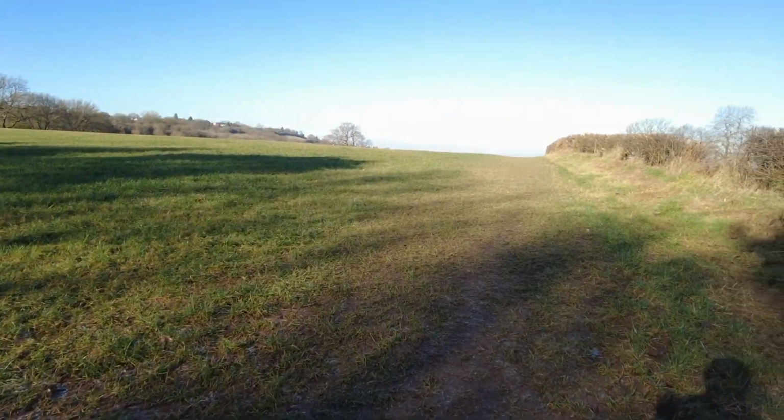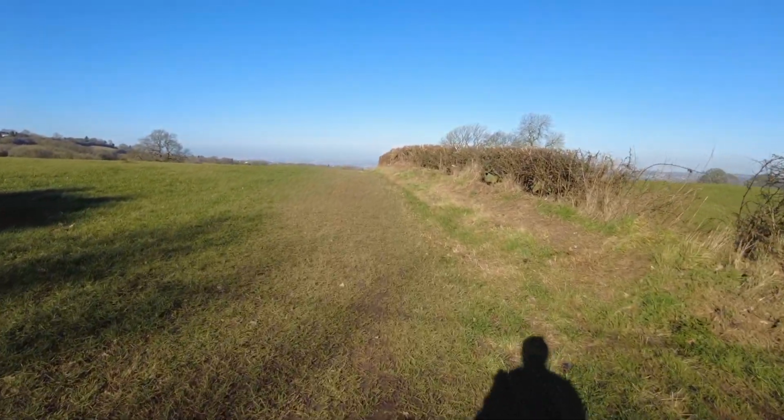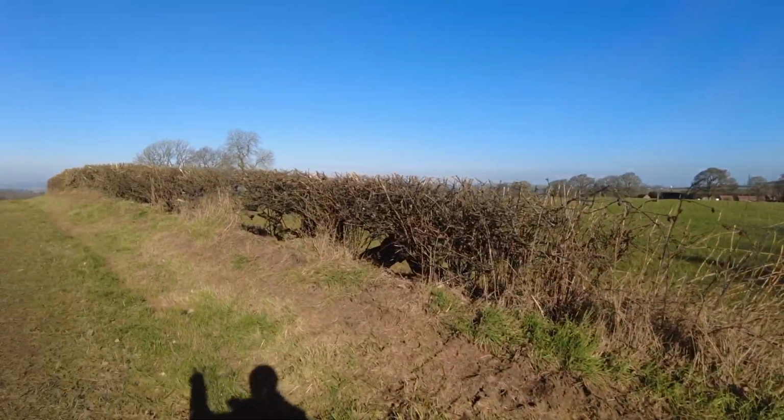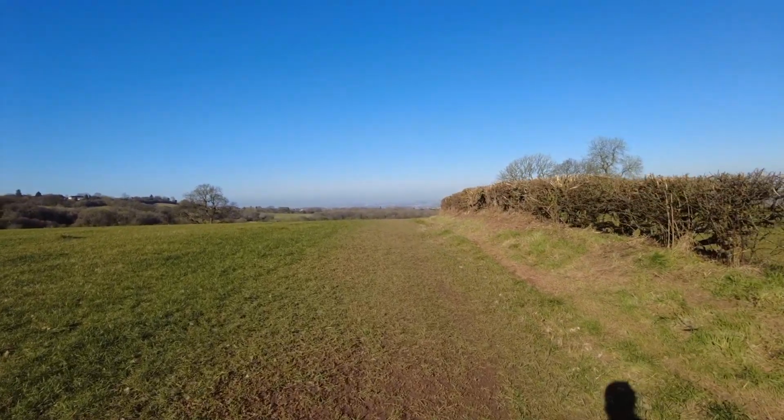And then you can just see the beautiful views from this section. You can just see some of the views what I've seen from the Waseley Hills over the back, Birmingham, parts of the Black Country on these fields. So this is actually another good viewpoint from here.